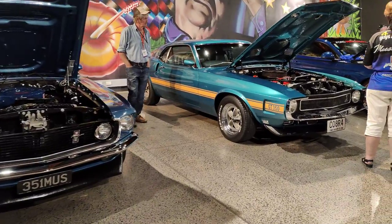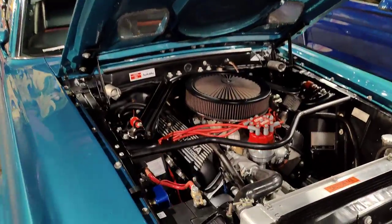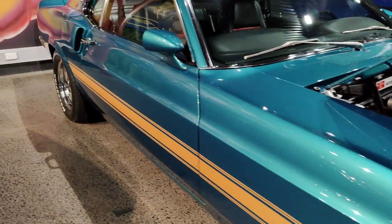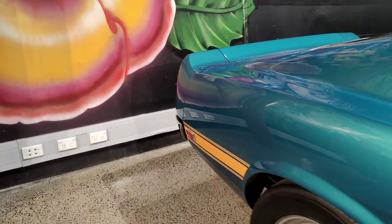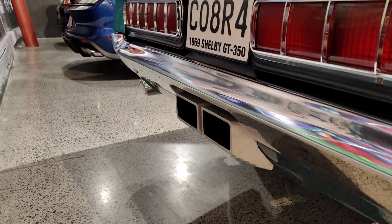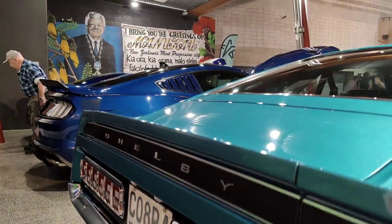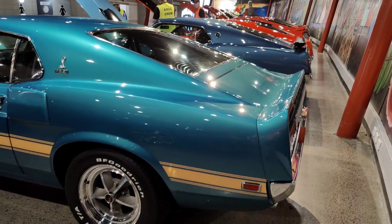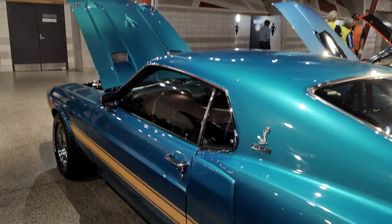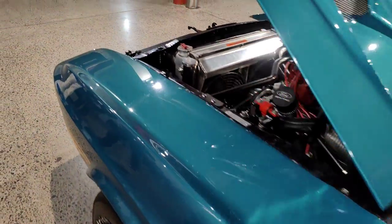What can you say about that GT350 finished in this beautiful color? Wow. The thing I prefer the most about the 69 Shelby is the rear. Oh, there you go, the rear exhaust. Look at that. Beautiful. Timeless design masterpieces. It's a four-speed manual as well.